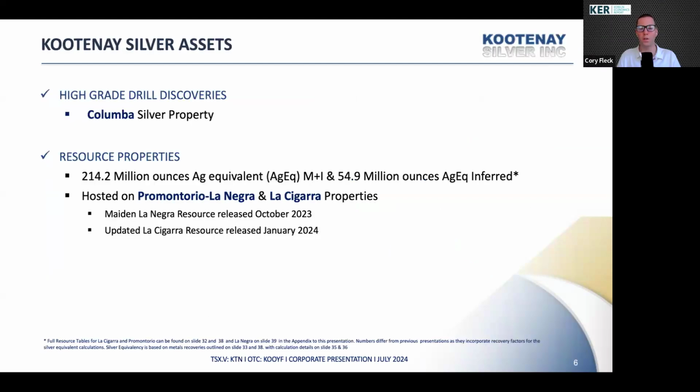Okay, one more quick question. Warrants, 21 million outstanding, a little bit more than that. What's the average strike price there?